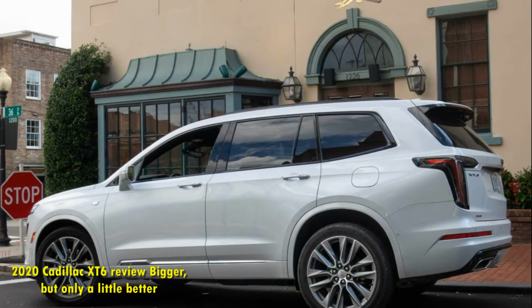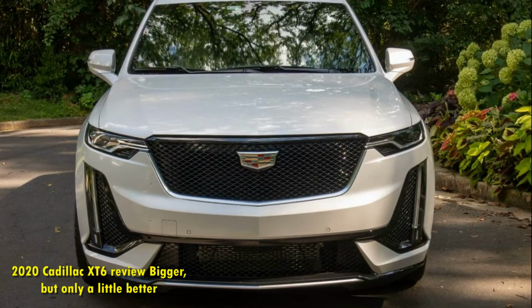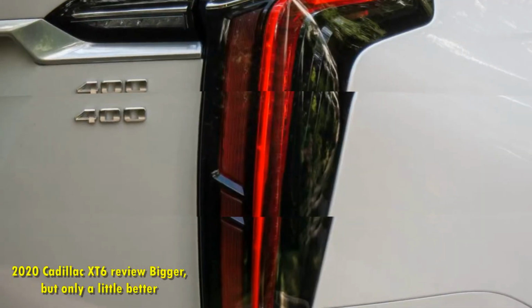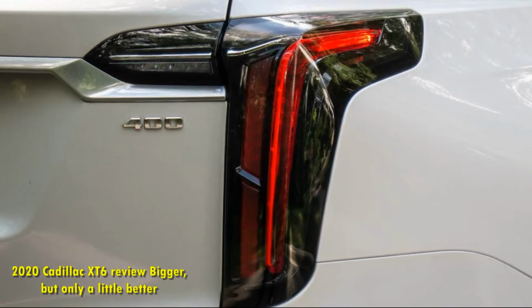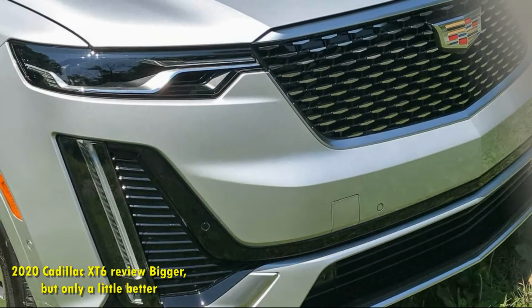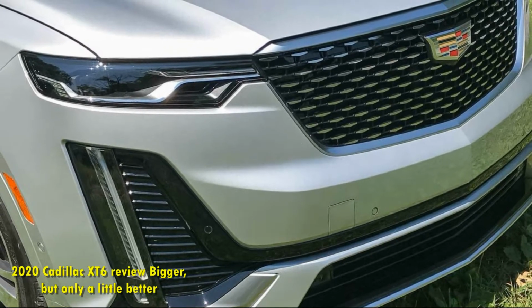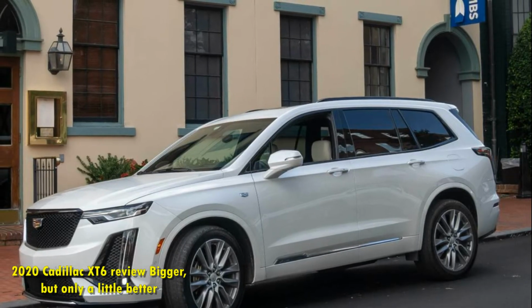Of the myriad options available on this Sport Platinum model, the one I'd skip is the $2,000 night vision upgrade. Between the excellent LED headlamps and the automatic high beam assist, I think infrared night vision of very limited utility is kind of unnecessary, and I would rather keep my eyes focused through the windshield rather than constantly glancing at the instrument cluster display.